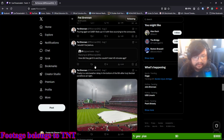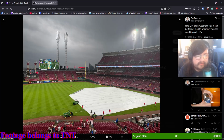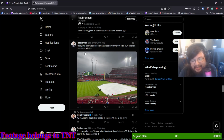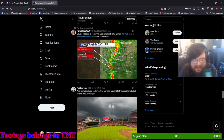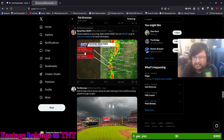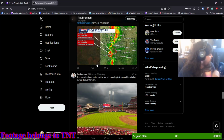What? I don't know why it took until the 6th inning. I mean, just look at the radar. Look at the radar. At one point, there's a tornado warning south of downtown Cincy. Why did it take 6 innings for... I mean, Pat Brennan works for the Enquirer, which covers Cincy. He's obviously a sports writer. I wonder, the tornado warning was south of Great American, but still.